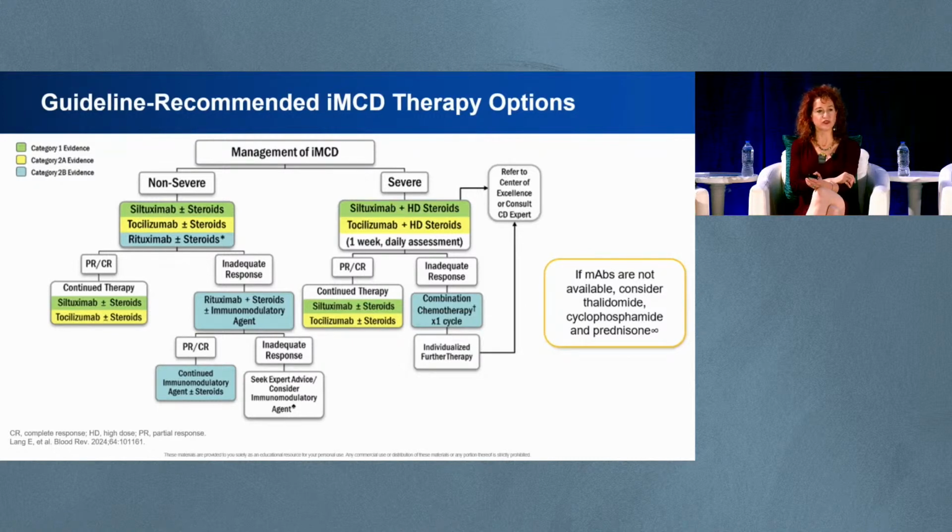So someone coming to you with ascites, a hemoglobin of 6, respiratory failure is going to end up in intensive care. And you won't be able to give them the proper therapy quickly enough to switch everything. So you have to use high-dose steroids. I would say in the non-severe cases, we tend not to give steroids and rely on mostly IL-6 inhibition.